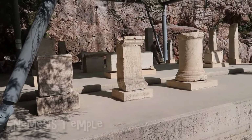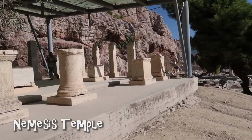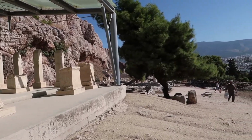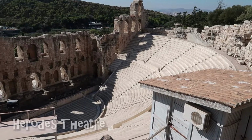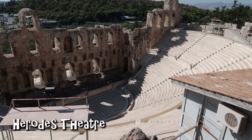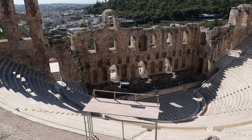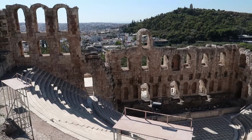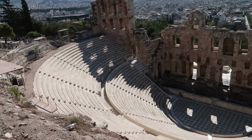This right here is called the Nemesis Temple, which is one of the many temples you'll see going up to the Acropolis. But before we enter the Acropolis, where the Parthenon is located, you'll come across this. It's the Herodes Atticus Theater, built in 161 AD by Herodes, who was a Greek Roman senator. Even though it once had a roof, which was destroyed centuries after it was built, it was used as a place for concerts, which can hold up to 5,000 people.